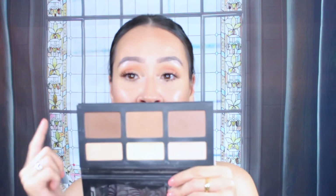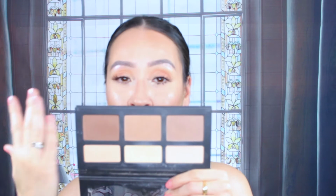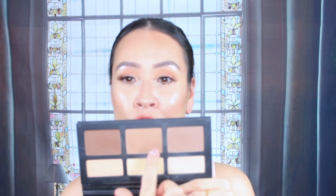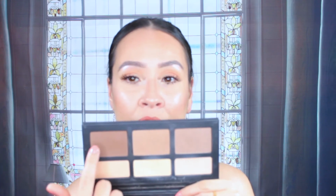Now for contour kits and palettes, I'm obsessed with the Kat Von D Shade and Light. I was not about this. I was all about the Anastasia Beverly Hills contour kit. That's what I used for a couple of years. But then she came into my life and I am in love. I haven't hit pan on any of these yet. These are way bigger than the contour kit from ABH. I use these two as my contour and a little bit of this just to deepen up the contour line.